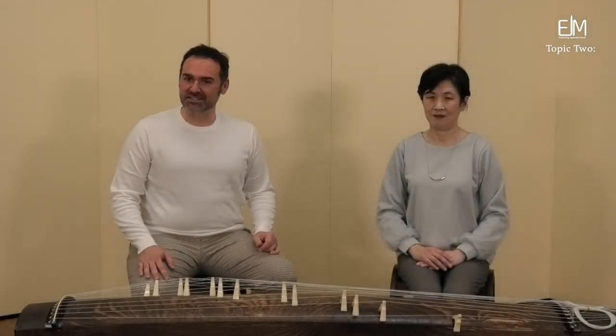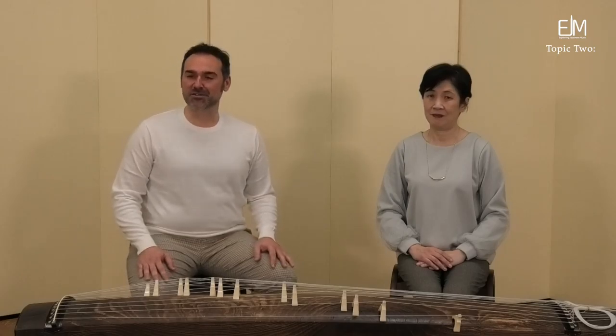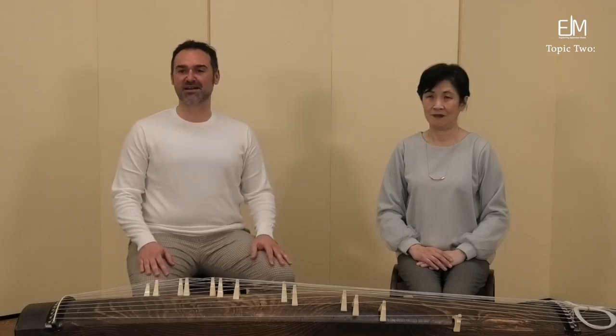Many musical instruments traveled over 5,000 kilometers along the Silk Road to finally arrive in Japan. Nowadays, some only exist in writings and art, but many were adopted by the Japanese people and further developed and used all the way until modern day.